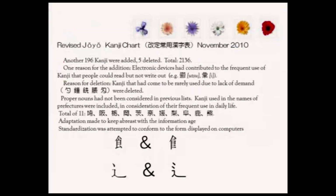2010 revisions. The Jōyō kanji was revised in 2010. One of the main reasons for the revision was the rapid increase within Japanese society of electric devices which can be used to write kanji, such as personal computers and mobile phones. This meant that people could now easily use characters which are difficult to write by hand, such as Yu, utsu, melancholy, and Yi, and the same kind. The Jōyō kanji chart was formulated in an era in which such devices were uncommon, and it had therefore fallen behind the times.